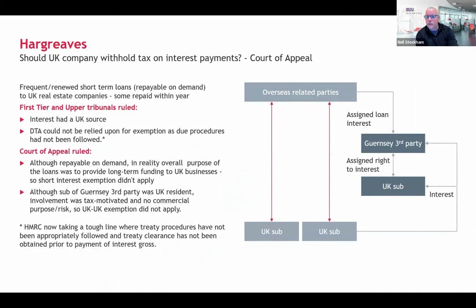They said also that because of the continual nature of these loans constantly being refreshed, they were definitely annual interest loans capable of lasting more than one year. And because the UK sub that ultimately received the interest only paid back that amount to the Guernsey third party, it didn't really have beneficial ownership of that interest stream, and therefore the treaty couldn't be relied on. So again, another conclusion that broadly makes sense and broadly what we're expecting.